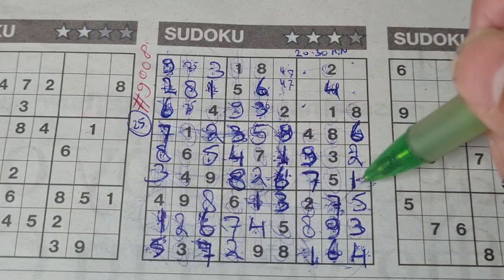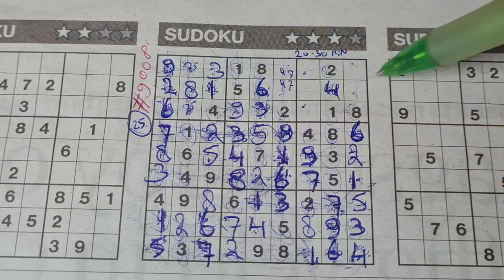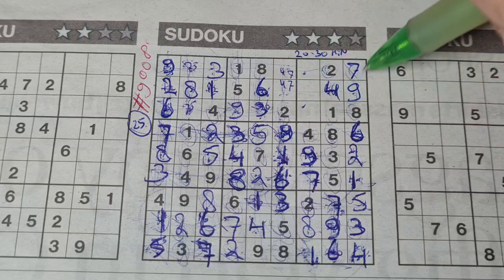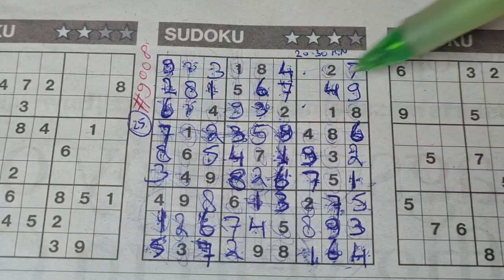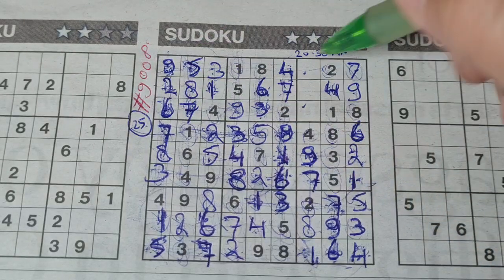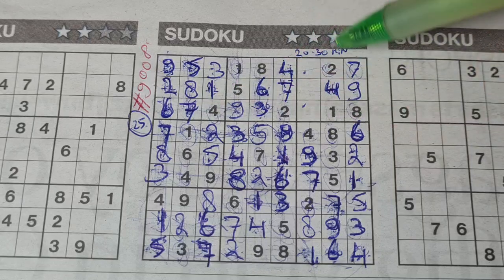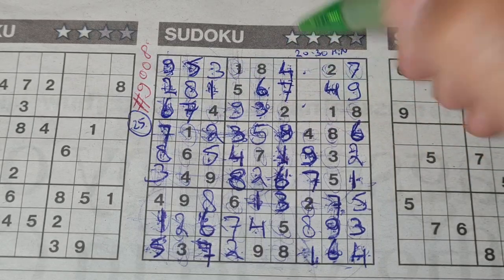2 numbers left in the last column. 1, 2, 3, 4, 5, 6, 7, and a 9. We have a 9 in the first row, no 9 there. 9 should be here, and the 7 goes there. 4 and a 7, we have a 7 in the first row, no 7 there. 7 should be here, and a 4 goes there. 7 and a 5, we have a 7 in the first row, no 7 there. 7 should be here, and a 5 goes there. Oh, we have the 7, the 6 then. 6 in the third row, 6 in the second row. So in the first row, the only place level 6 should be there.